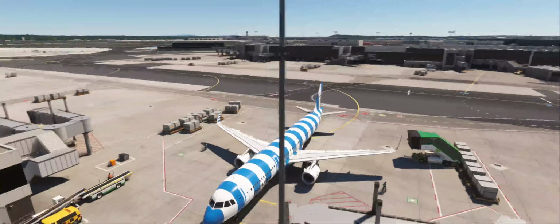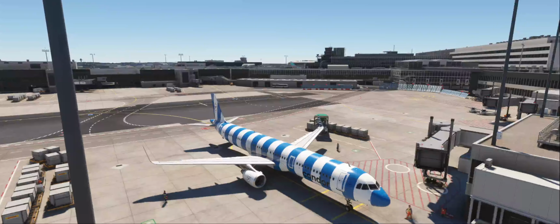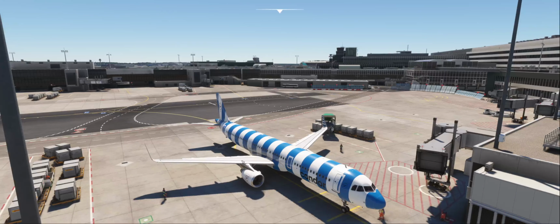Lufthansa 454, runway 25 center, for the moment taxi via November 8, hold short November, there's traffic crossing left to right. Taxi November 8, hold short November for runway 25 center, Lufthansa 454.